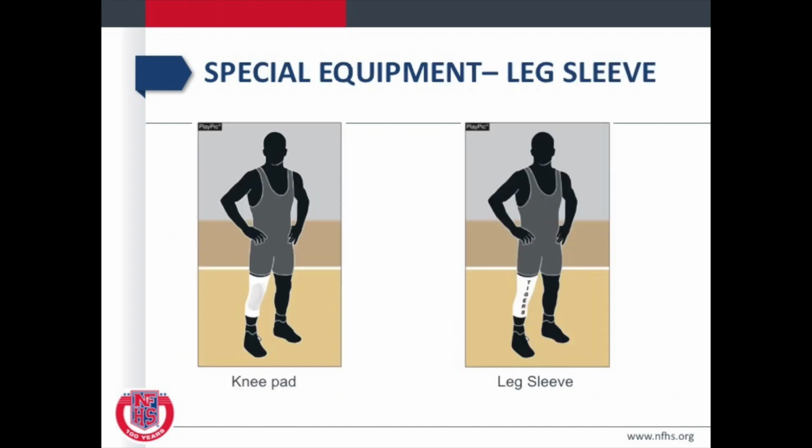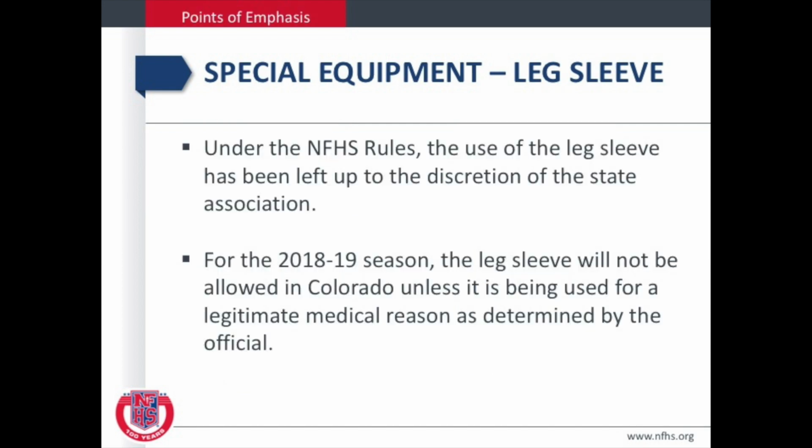Special equipment, leg sleeve. The play pics look similar, but are meant to show the difference between a knee pad and a leg sleeve. In the play pic on the left, padded knee protection is present. Normally that would be an integrated gel or foam component. The play pic on the right is a compression sleeve, manufactured with no padding for the knee. The NFHS rules leave the use of a leg sleeve to the discretion of the state association. For the 2018-2019 season, the leg sleeve will not be allowed in Colorado, unless it is being used for a legitimate medical reason as determined by the official.